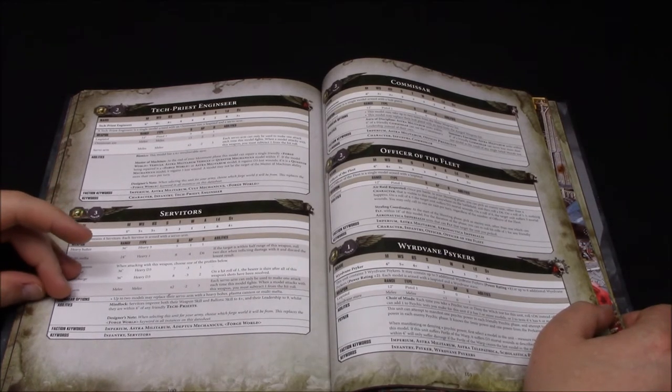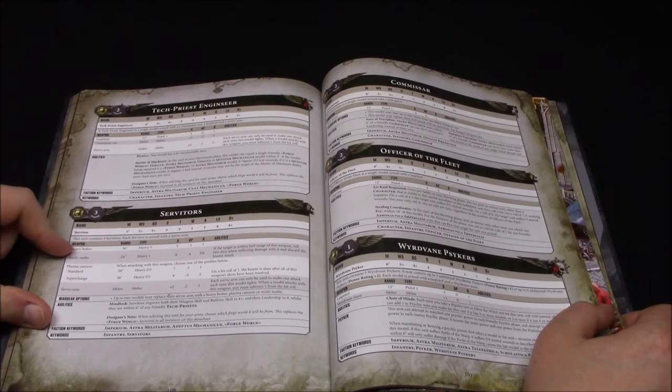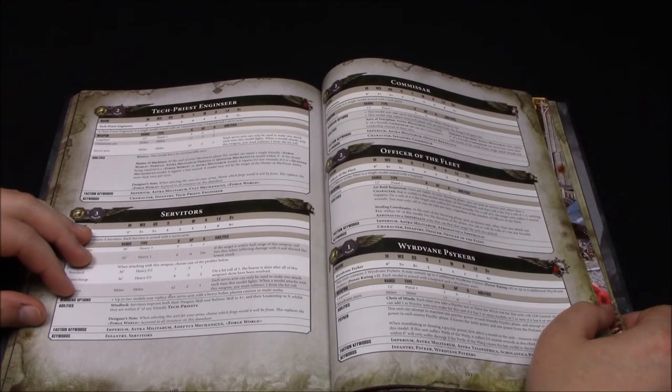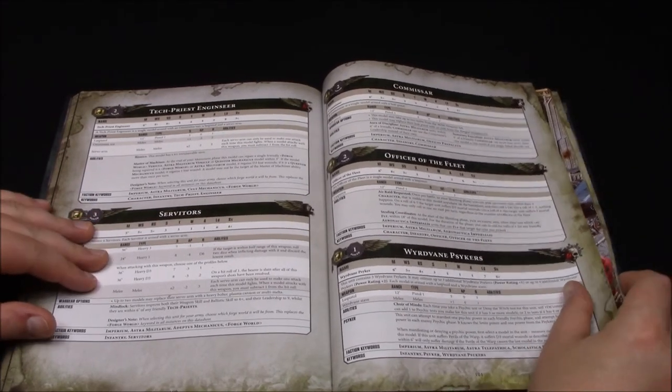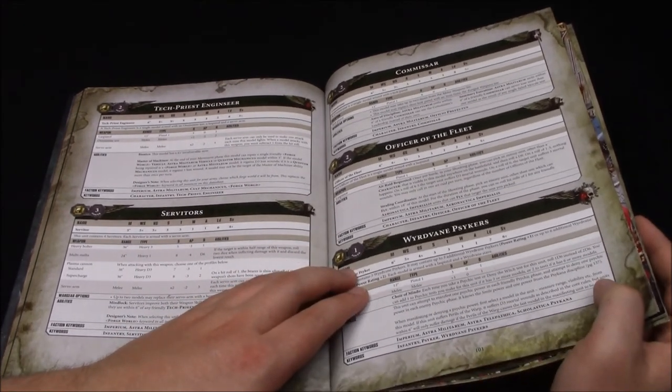Right. Okay. Abilities. Mind lock. Servitors can improve both their weapon skill and ballistic skill to 4+, and their leadership to 9, whilst they are within 6 of any friendly Tech-Priests. Designer's note. Oh, well, we went through that just now. Cool. That's servitors.